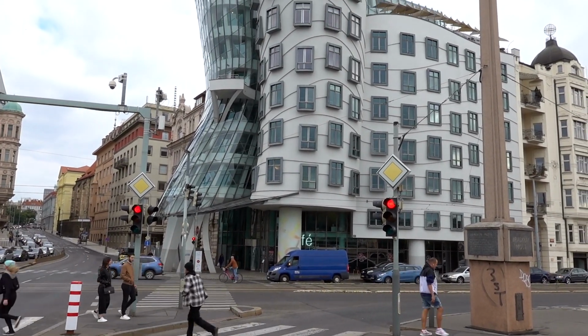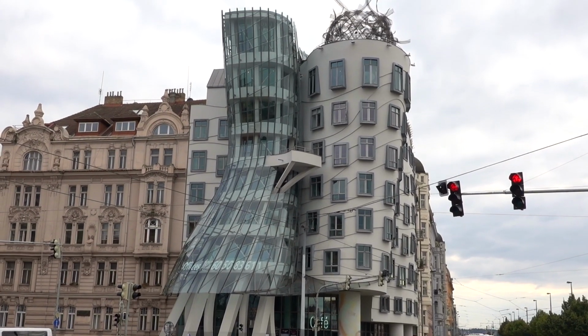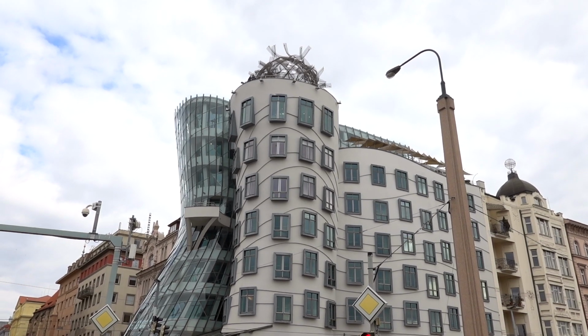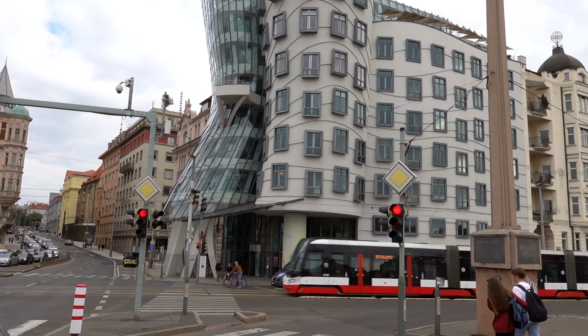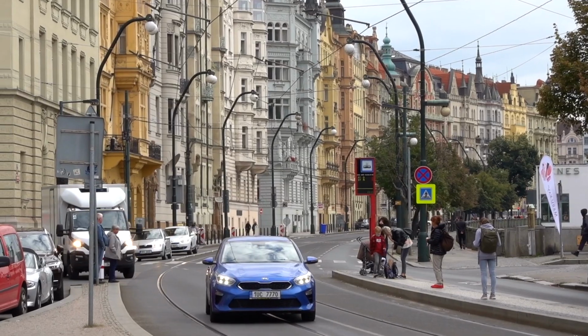Okay, this is one of the more unique modern buildings in Prague. They call it the Fred and Ginger building, I think. Looks more like a Lucy and Ricky building to me. Just saying. Just beautiful architecture here. We came out over here for breakfast because we heard about it on the Honest Guide.